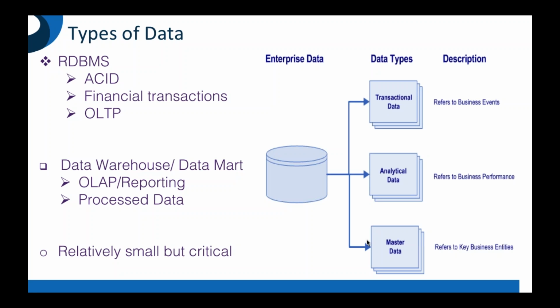Master data, the next type of data, is key enterprise entity data, and it is usually non-transactional by nature, and it is persistent. It is usually smaller in size if you compare it with other types of data, but it is very critical to any organization. We typically don't consider storing this type of master data in big data stores, but we use this data to combine with other types of data to get analytics and business intelligence.